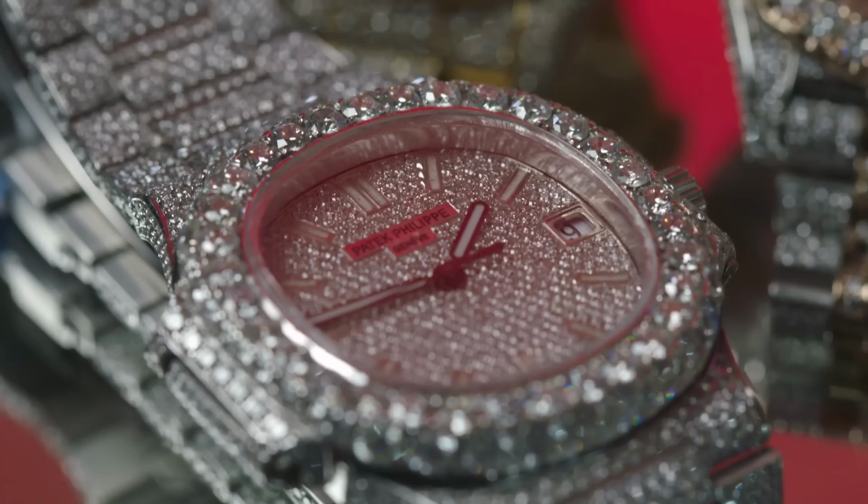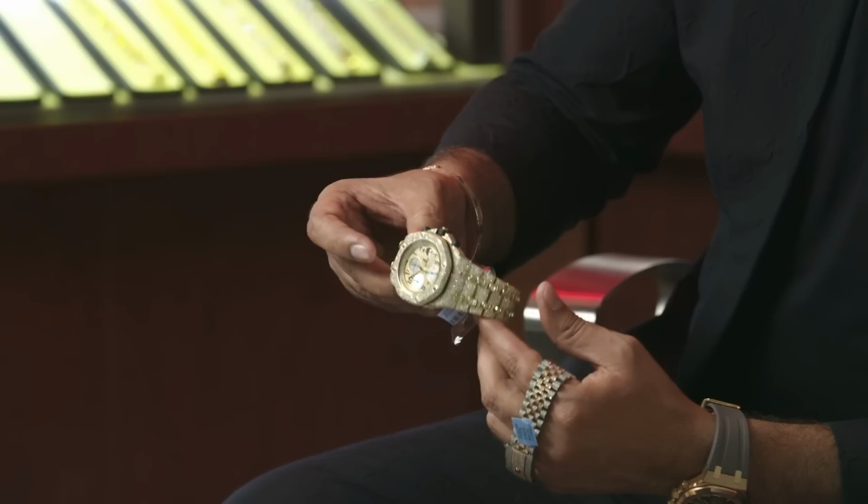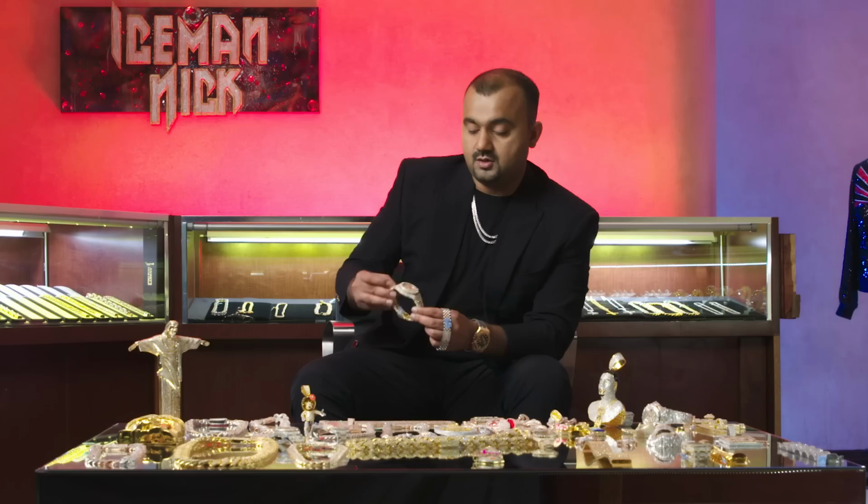Rolex, Patek's, APs, like all the different watches. This is the AP. That's a brick AP like the other one I had, the chandelier one, the rose gold one I showed you. This one is yellow gold. Actually, AP has stopped making this one. They discontinued it, so it holds its value. But I have done the honeycomb setting on it.